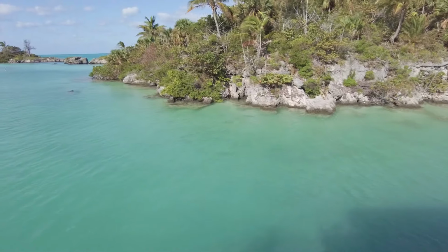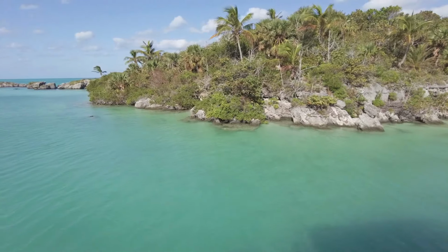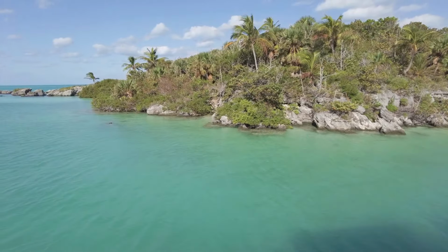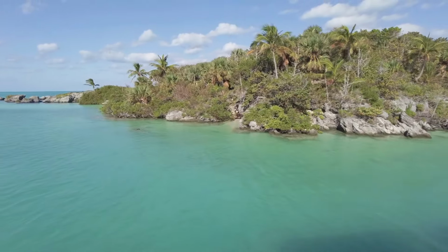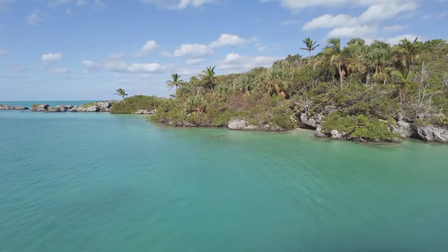Man, it is just looking so beautiful out here. I don't know if you can see the little shadows on the water, but there's a bunch of parrotfish swimming right along the shore. Or the rocks, I wouldn't call it a shore. We're about as ready as we're gonna get, so let's go get in the water, see what we can find.